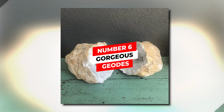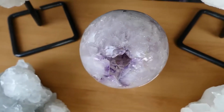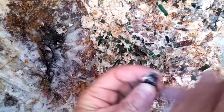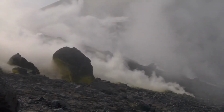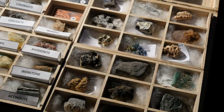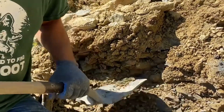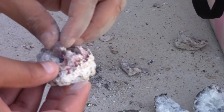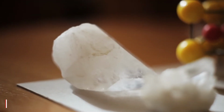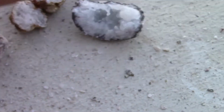Gorgeous geodes. Geodes are nature's true hidden treasures. These spherical rocks don't look like anything special on the surface, but their cavities are lined with minerals and crystals. Most are formed from the gas of old lava bubbles, which have been put under colossal pressure for thousands and millions of years. Eventually, the minerals and the gases crystallize, coating the cavity in a growth of gemstones, and they can range dramatically in size, measuring from just a few inches to tens of feet in diameter, and sometimes weighing from a couple of grams up to several tons.